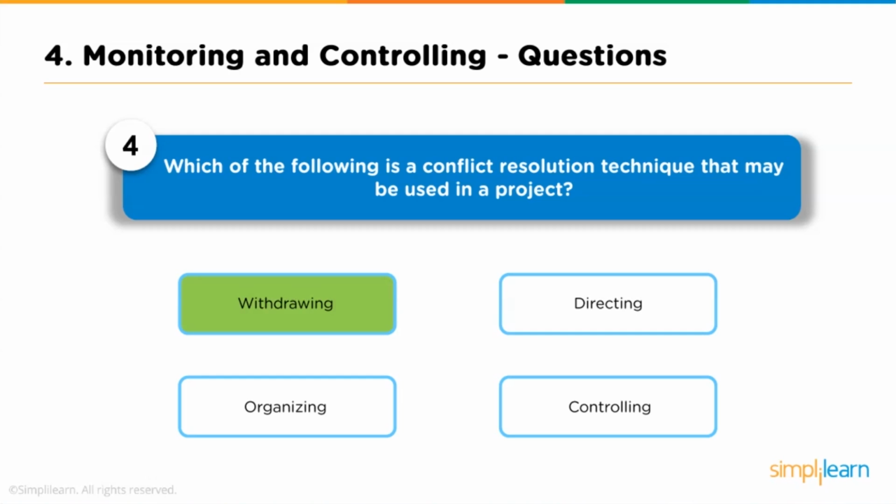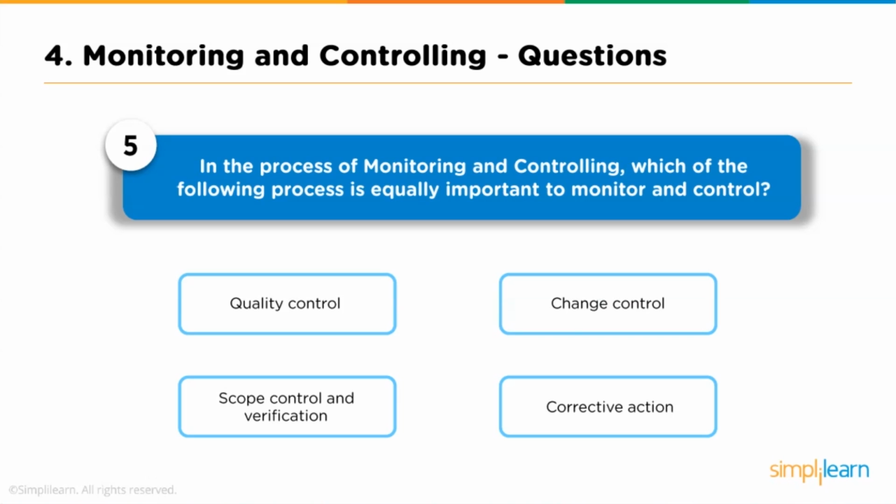The conflict resolution technique among the given options is withdrawing, whereas directing, organizing, and controlling are not conflict resolution techniques. Question 5. In the process of monitoring and controlling, which of the following processes is equally important to monitor and control? Option 1, quality control. Option 2, change control. Option 3, scope control and verification. Option 4, corrective action. Answer is change control.